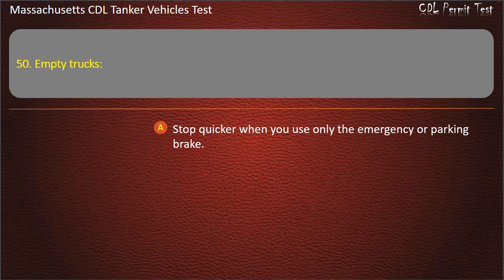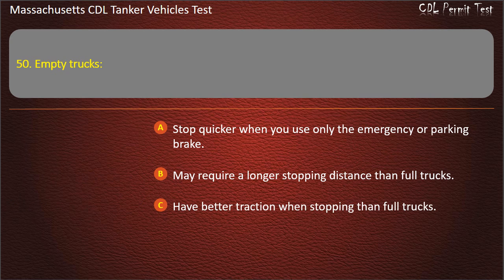Question 50. Empty trucks. Stop quicker when you use only the emergency or parking brake. May require a longer stopping distance than full trucks. Have better traction when stopping than full trucks. Answer. May require a longer stopping distance than full trucks.